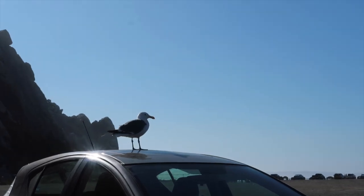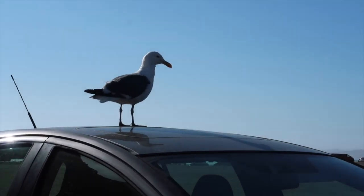There's a seagull on her car. Hi, bud. Hi. Back home we go. Are we going home and then we're gonna go eat? Or are we just going straight to go eat? She's gonna drive because I can't.